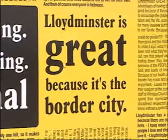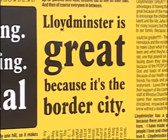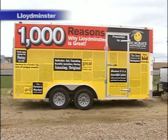Musgrave agencies successfully collected 1,000 reasons, wrapping them around this cargo trailer. Sports teams and nonprofit organizations use it, and it'll show off why we're a great community, and maybe it'll end up in some other communities.